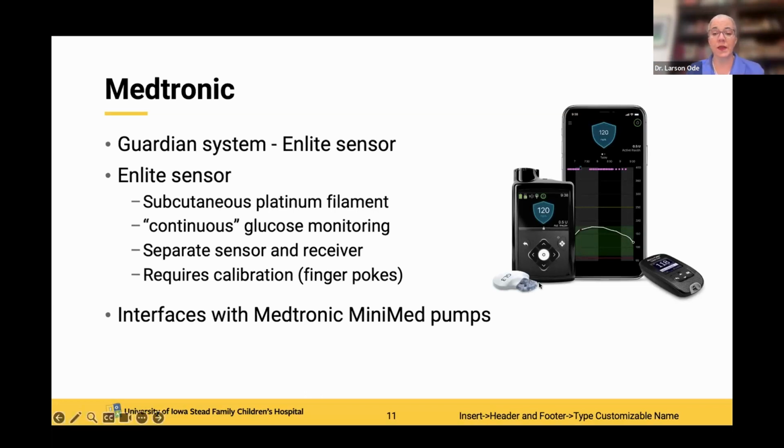For the Medtronic system, the sensor, which is that filament, so that's the thing that actually measures your interstitial glucose, that is this kind of gray clear part. And then this whiter part here is the part that is called the receiver, and that's the part that sends the information to the rest of the system. The current version of the Enlight requires calibration, although that is going to change quickly and soonly. So that means you still have to poke your finger and enter that number into the system a couple of times a day, so the system utilizes that number to calibrate the reading. And then the nice thing about this sensor is it interfaces with the Medtronic pumps, which is really good.